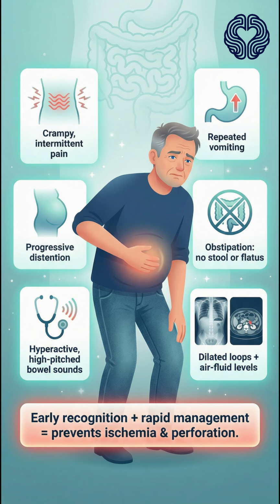Key takeaway: crampy abdominal pain, vomiting, distension, absence of stool or gas, high-pitched bowel sounds, and dilated loops with air fluid levels on imaging strongly suggest intestinal obstruction. Early recognition and rapid management are critical to prevent bowel ischemia and perforation.